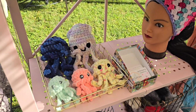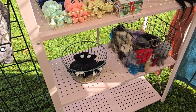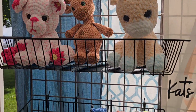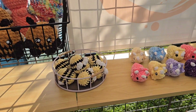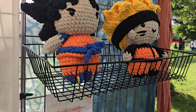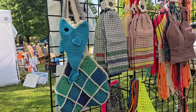My last market, I made these tiny little jellyfish. I'm going to make more today. A spider, a few spiders, chickens, pink panther giraffes, hippos, bees, mini bees, triceratops, baby chickens, ghosts, Goku and Naruto. That is a pattern from Crochet by Tuba.